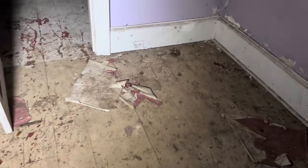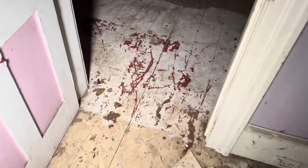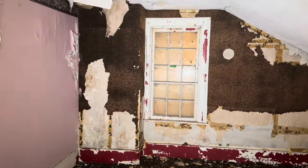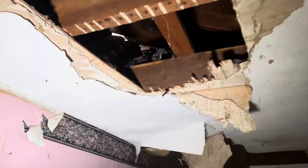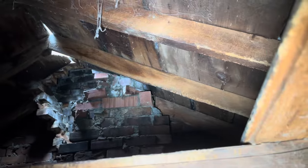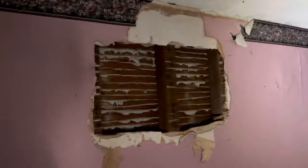Up here you have original floors, but unfortunately they've been painted many times. You can see all the different layers of paint. Here we have another bedroom. Okay, we can see up into the attic a bit there too. Oh, look at the chimney up there. How they just like randomly put bricks together like that. That looks pretty bad.